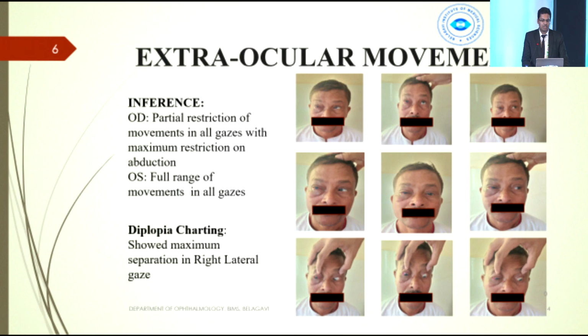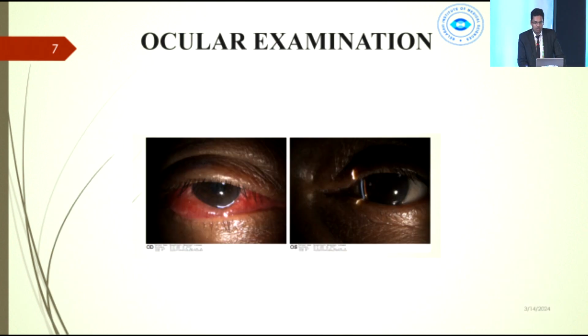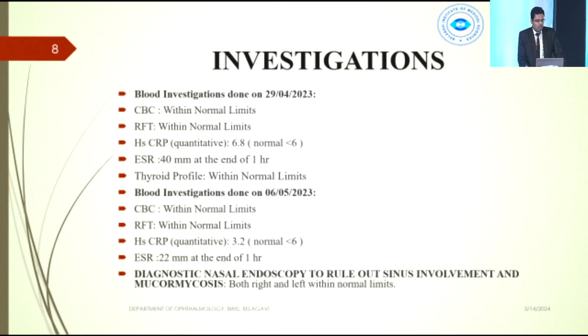On extraocular movement examination, partial restriction of movements in all gazes of the right eye was seen, with maximum restriction on abduction. Diplopia charting showed maximum separation in right lateral gaze. On ocular examination, facial asymmetry was noted with periorbital fullness on the right side. The best corrected visual acuity was 6/12 in the right eye and 6/9 in the left eye, owing to the cataract. Conjunctiva was chemosed and congested, and lid edema was noted.